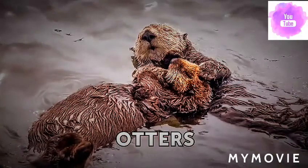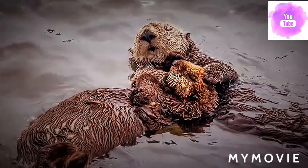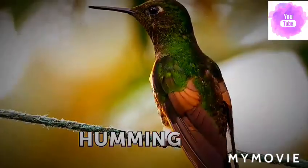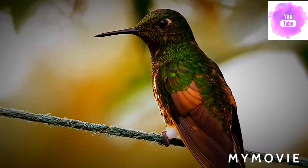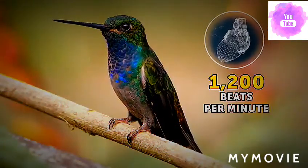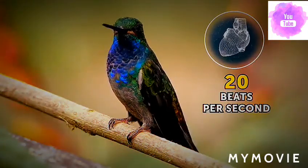Otters hold each other's paws while sleeping on the water, because otherwise they might be separated by the currents. A hummingbird is a creature with the fastest metabolism on the planet. Its heart beats at the speed of over 1,200 beats per minute. That's more than 20 beats per second.